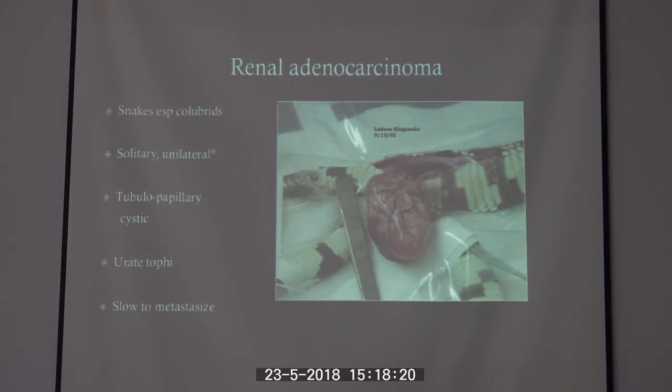They can be solitary, unilateral, or bilateral, and can also be multicentered within the same kidney. They typically are tubulopapillary and thus can be cystic. And an interesting feature about these tumors is their propensity for developing urates and urate tophi within the neoplastic population. Fortunately, renal tubular adenocarcinomas in most cases are slow to metastasize. They can achieve large size, large enough to see grossly as a mass in the coelom. And it is one of these neoplastic processes that is a potential surgical candidate for the clinicians.